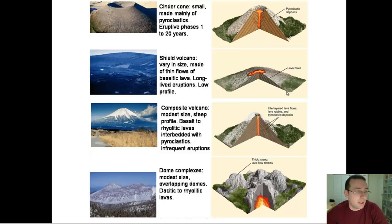Then you have shield volcanoes, and shield volcanoes vary in size, but most of them are made of mafic rock, or in other words, basaltic lava, and they're long-lived eruptions. Some of them actually have low profiles, but they stretch from the bottom of the ocean, so they're the largest mountains on Earth, and we'll talk more about that soon. But they're very, very active, and some of them will be active continuously for years. In Hawaii, some have been active for almost 25 years, and so that's the idea that those eruptions are constant.